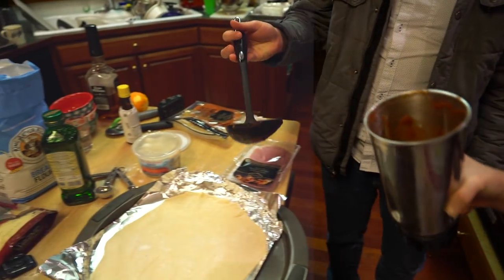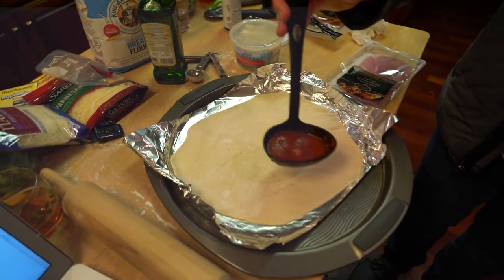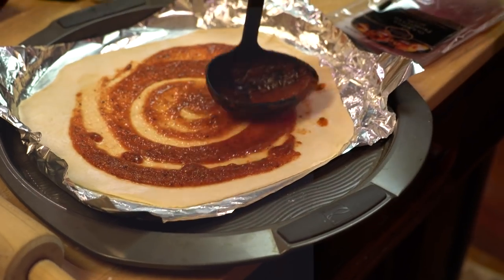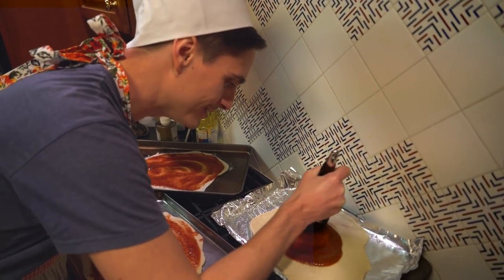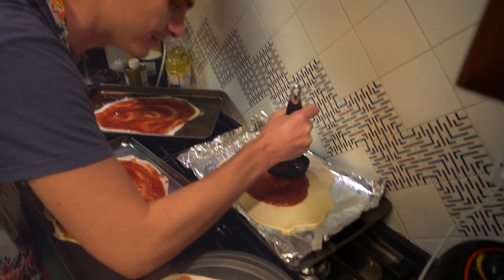Okay, put your ladle over here. All right, so right in the middle, and then you swirl it around? Yep. Put a pile in the middle. All right, we'll pile it up. Ooh, this looks good. This whole technique, guys, I've been studying the guy in the video, trying to get it right. You're supposed to slowly push all these globs of sauce out to the edge.